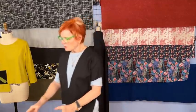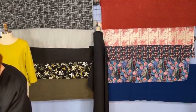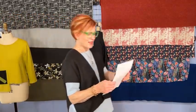All right. So, the sale today. Let me find my sheet. This looks like my house. Clothes on top of the bed.